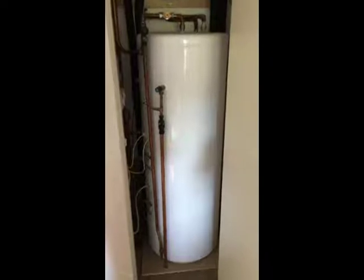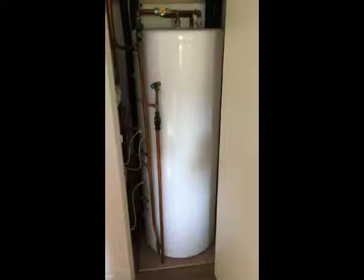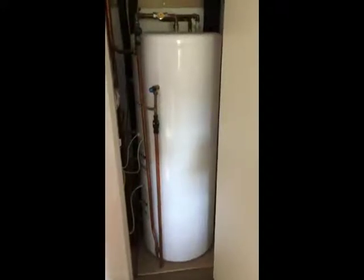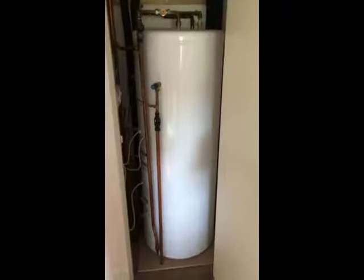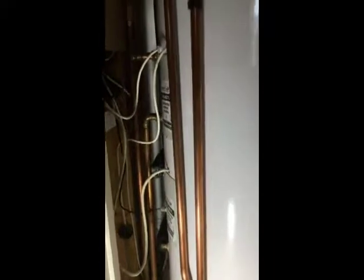So here we are at the hot water cylinder. It's a little bit different to a standard water cylinder in that it has 2 coils inside, one for the solar heating circuit and one for the boiler. So it has 3 forms of heat input, the primary form at the bottom of the tank being the solar, and then the secondary form being the oil boiler and an immersion backup.